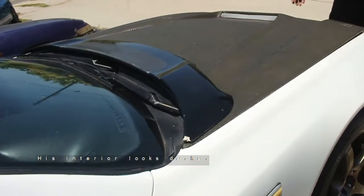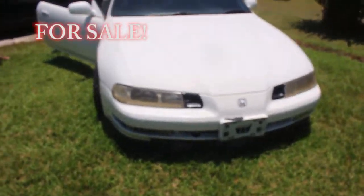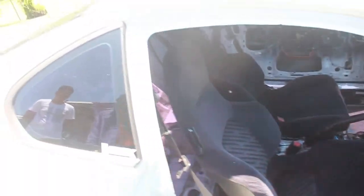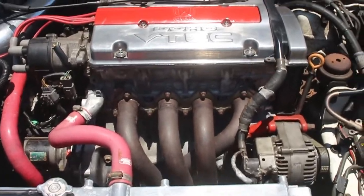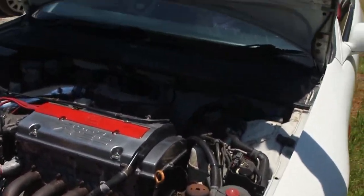Hoods. H22. This guy has a lot of loot. Got it. Track build. Oh yeah. I'm not buying it. Cut the mass emission. Mishimoto. Cool.